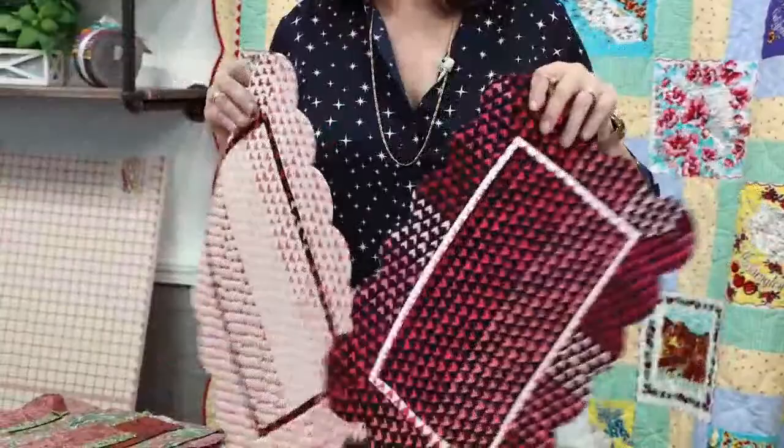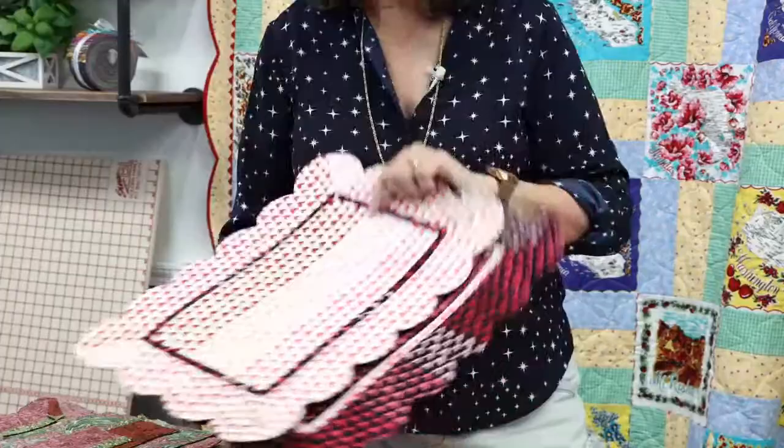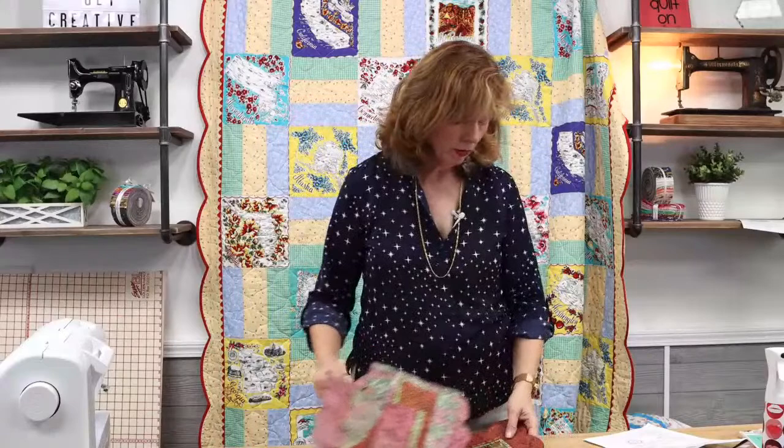And if you're thinking, oh my goodness, I can't imagine cutting out all those scallops perfectly, the good news is you don't have to. I've got a very simple system here. And I know some of you have made it and loved it and came back and got more foam because it was awesome. Here's the secret right here.